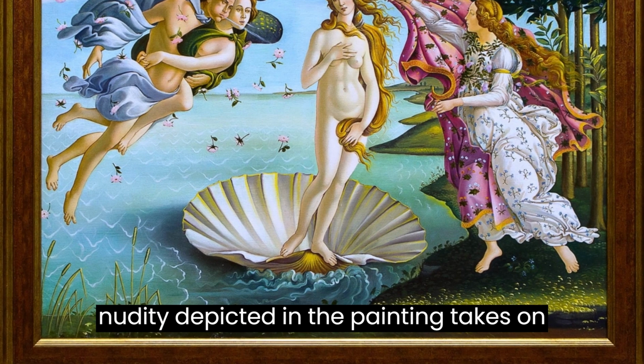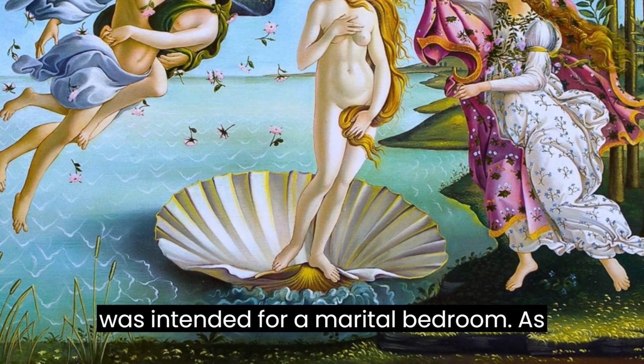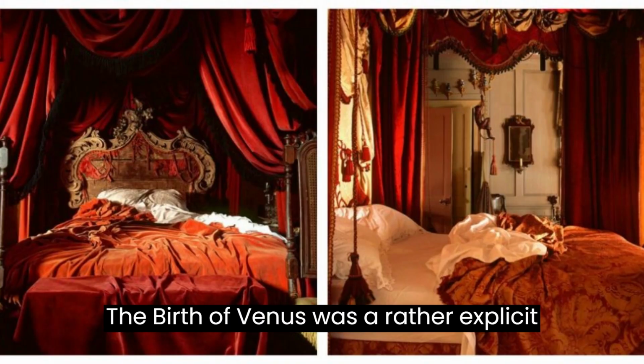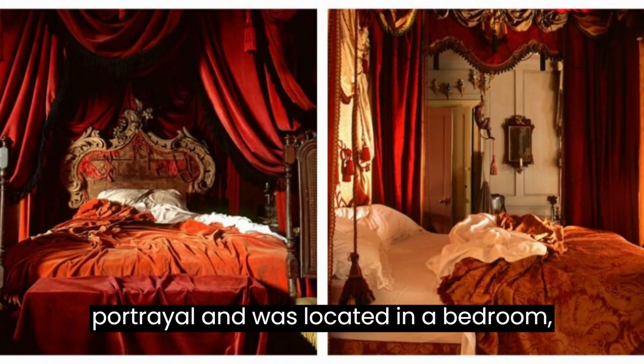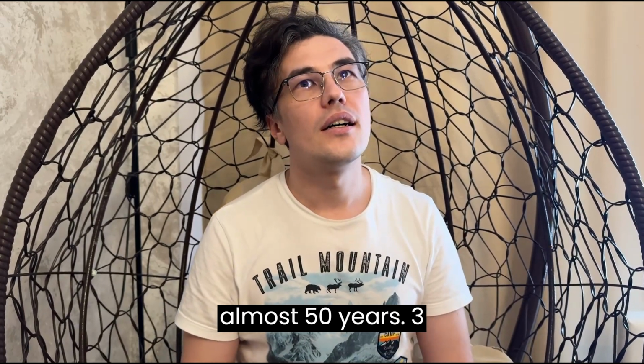2. The nudity depicted in the painting takes on a different significance when you know it was intended for a marital bedroom. As The Birth of Venus was a rather explicit portrayal and was located in a bedroom, it was kept hidden from public view for almost 50 years.